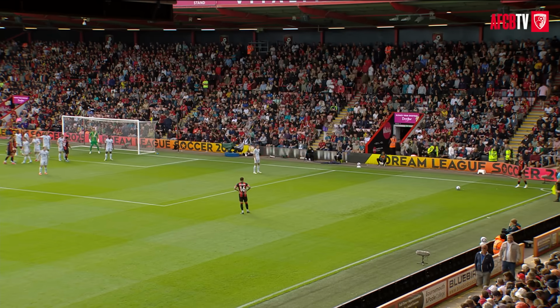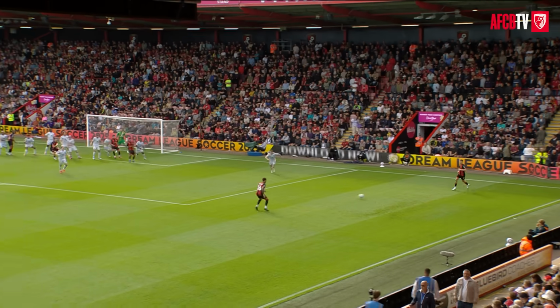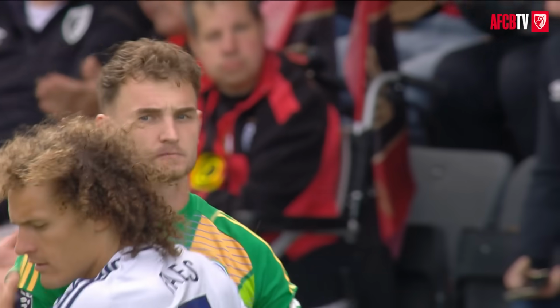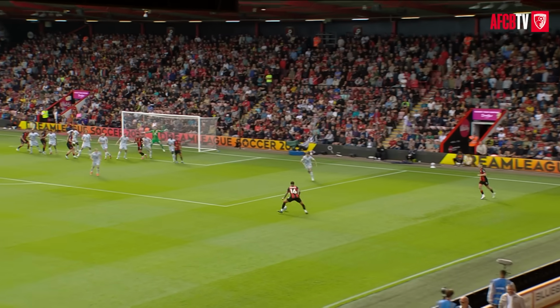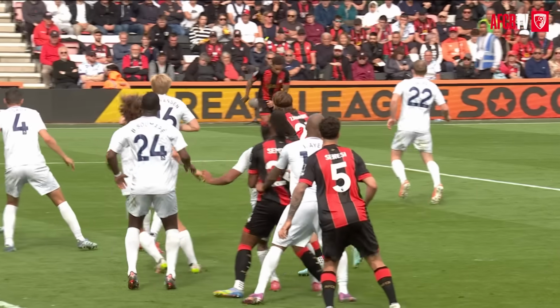Everyone else inside the box bar Adam Smith, who's the last defensive line for Bournemouth. David Brooks goes short to Tavernier. Tavernier looks up, curls one to the back post, saved again by Stolarczyk. Bournemouth just can't beat Leicester's Polish goalkeeper. That was curling into the top corner, I think, from Marcus Tavernier. It's behind for a corner, it's still 0-0.